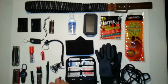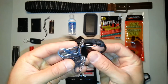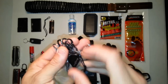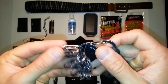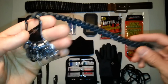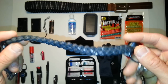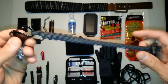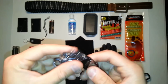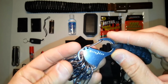And it works. This is the Nite Ize keychain. I do keep my keys on here. I don't post them because I don't want anybody who's proficient at key cutting to copy them. So, a paracord lanyard that I've probably had on there for coming on 4 years now. Some miscellaneous rings there so I can fling it around and whatnot.